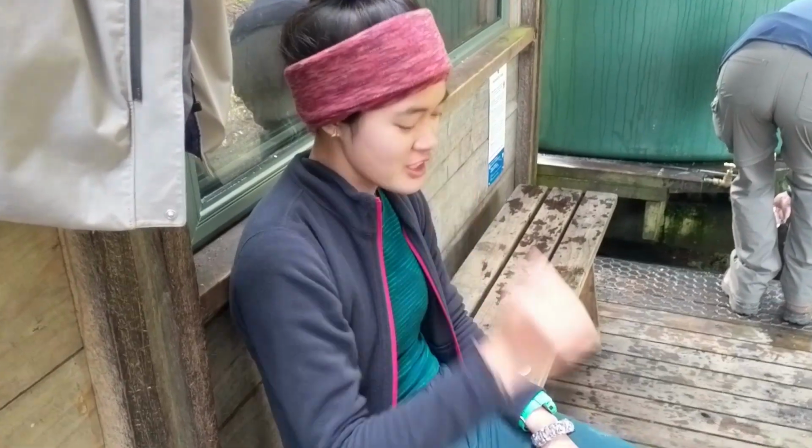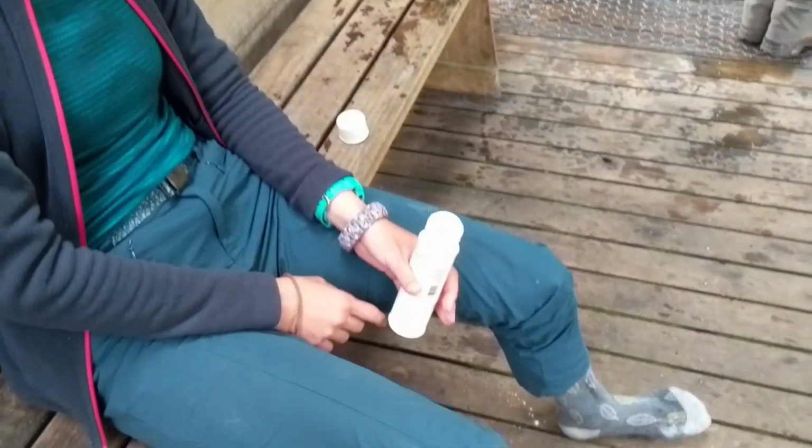What happened here? So I was trying to put on my shoes. I thought, my socks, okay, never mind, I just powder, right? Then I put my foot inside my shoe, and then there was something inside. So then I shook it, and look what was there.